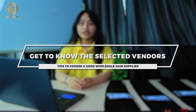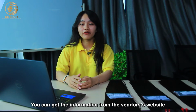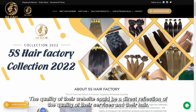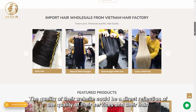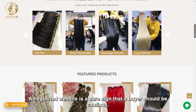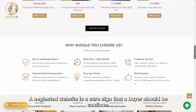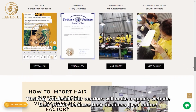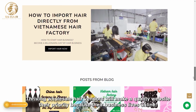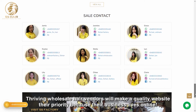Secondly, get to know the selected vendors. You can get the information from the vendor's website. The quality of their website could be a direct reflection of the quality of their service and the hair. A neglected website is a sure sign that a buyer should be cautious. Thriving wholesale hair vendors will make a quality website their priority.